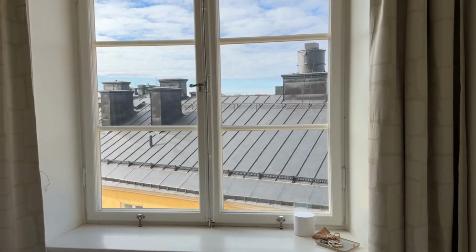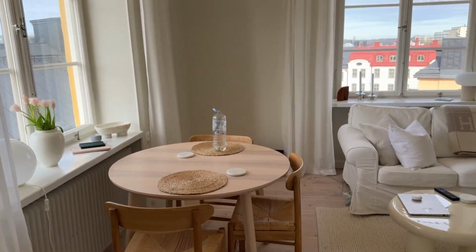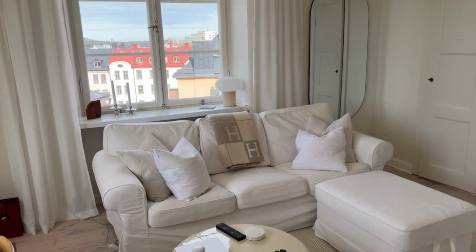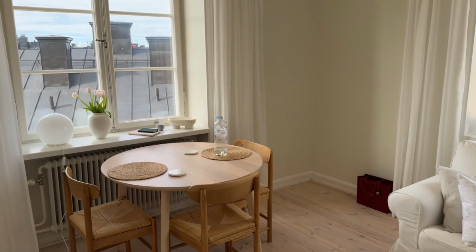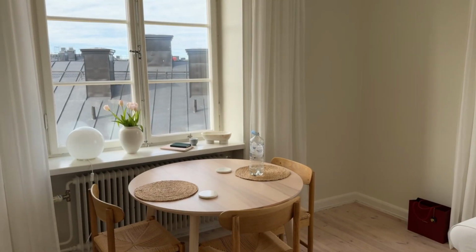Quite simple, but the owners, they really did a lot of nice details. They have some nice quality furniture, so we are very happy. It's a bit smaller than our apartment in Paris, but I think it's very well designed, so we don't really feel that.